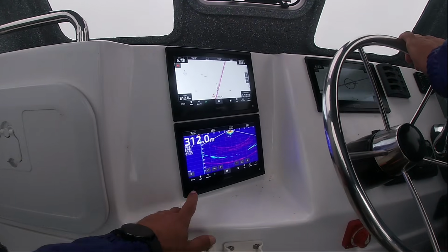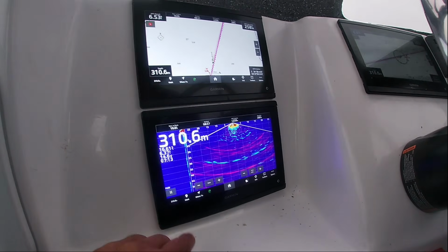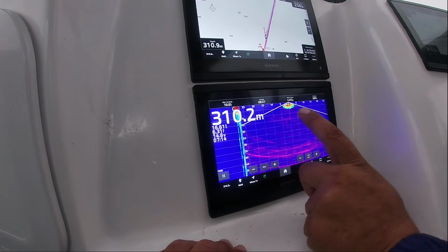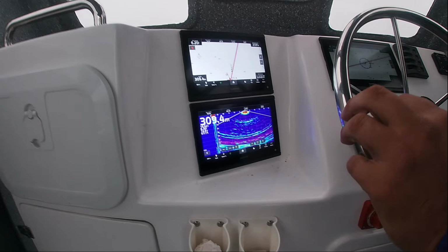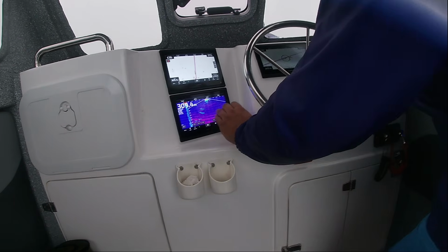But what's this one doing now? Yeah, it's the Panoptix live scope. So it will pick up anything live under the boat. It will show it here and then it will show it afterwards on that one. Okay. So anything that swims or has a bladder like a fish, it will pick up there. Red. Yes. A red line. Yeah. Okay, it was very cool yesterday seeing it.